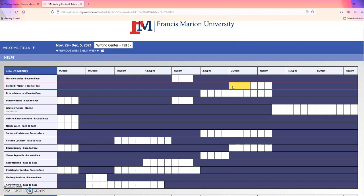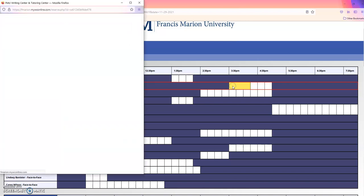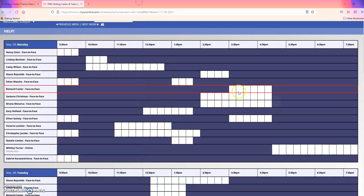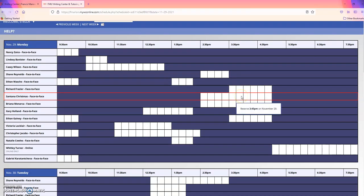Again, 24 hours before your appointment, you should get an email reminding you that you made this appointment. And just like before, if you end up not needing the appointment, we ask you to come in and cancel it. That way, that slot opens up for someone else who might need the help. And again, how to do that? You just open up your appointment, click cancel. And then suddenly, your yellow bar disappears.